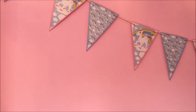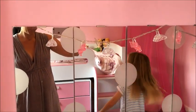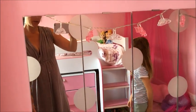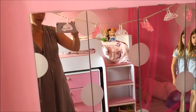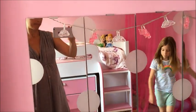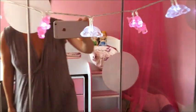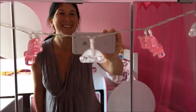You don't have them on in the evening? Oh, you should. Because they're pretty. Do you want to put them on now and show? Okay. We need to close the curtains. Well, we'll just show a little bit, so don't worry about the curtains. She's just going to switch those on so that we can see it. There we go. Hello again.